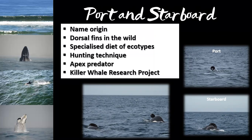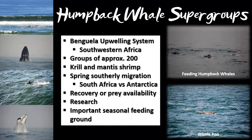There is a collaborative study happening here in South Africa, the Killer Whale Research Project, between the government, several universities, and a number of local organizations to learn more about these animals. They aim to look at genetics and diet from collected skin samples and attach satellite tags to monitor movement patterns. Another fascinating phenomenon are the humpback whale supergroups aggregating along our west coast.